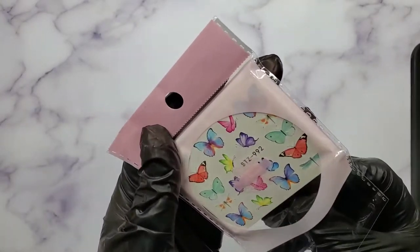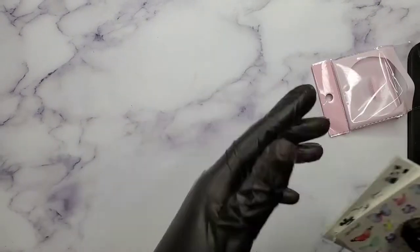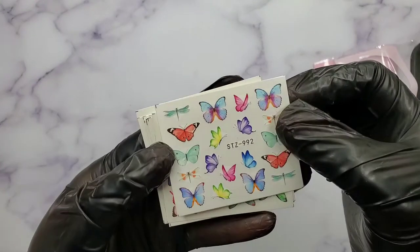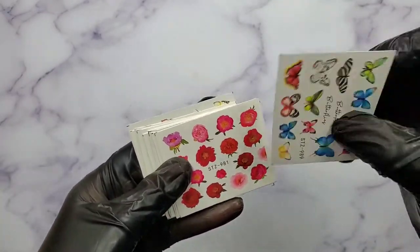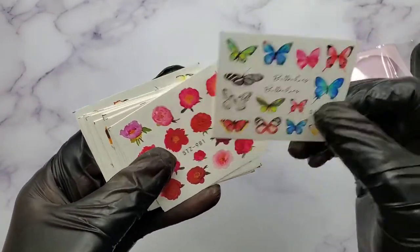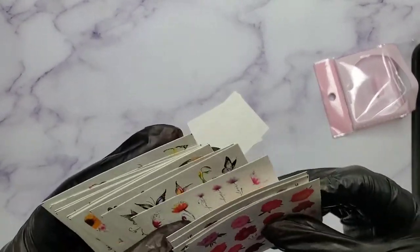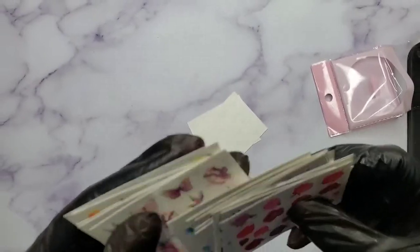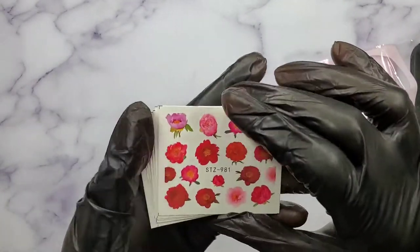And keeping with the butterfly theme, I have a pack of these water decals. And I am really getting into water decals right now. So, yeah, butterfly, some more butterfly. This is a mixed pack, so 2, 3, 4. Okay, so it's 18 in a pack of these.